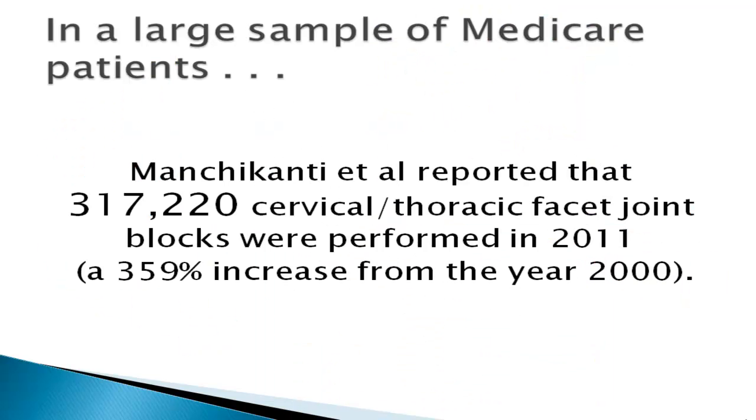So, how common are nerve blocks? In a large sample of Medicare patients, Manchikanti et al. reported that 317,220 cervical and thoracic facet joint blocks were performed in 2011. That's a 359% increase from the year 2000.